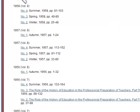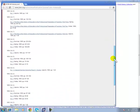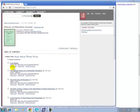As you can see, we go all the way back to the 1950s. So I'm not sure if I would want to get information that far back, but let me just simply show. We could just click on the link, and this is 1953, and this is volume number 4, and I'm waiting for the information from that magazine to actually display for me.